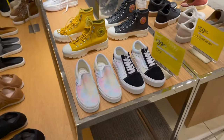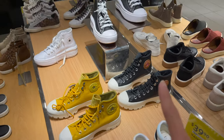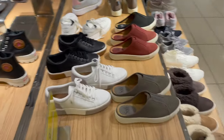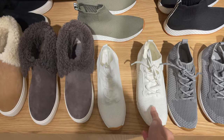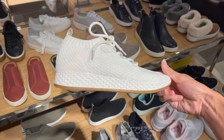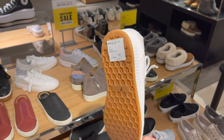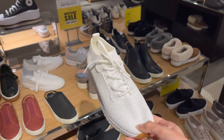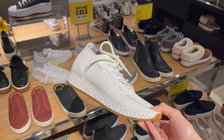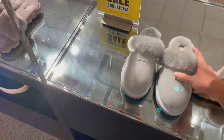Now let's go to the casual. They have some Vans. These are cute. They have some Converse. They have some relaxed style fits. Ooh, what brand is this? These look super cozy and comfy. These remind me of the Adidas Flyknit ones. $50? That's not bad for a tennis shoe. These look super comfy too. May check these out. Now we have some UGG. I've actually never owned a pair of UGG slippers.